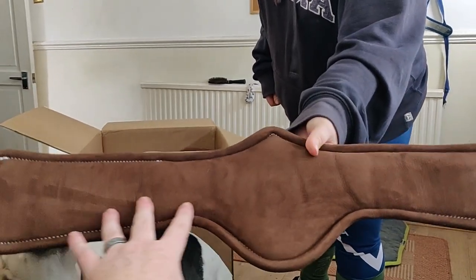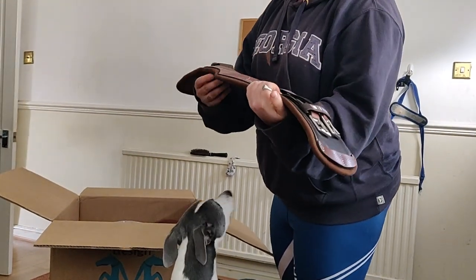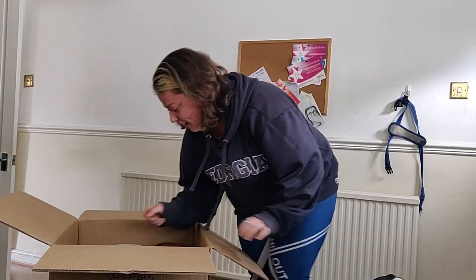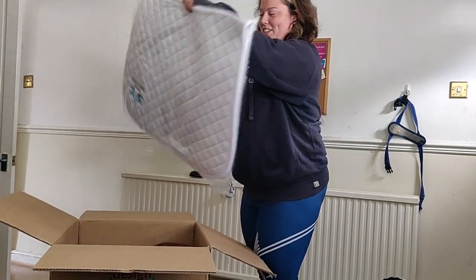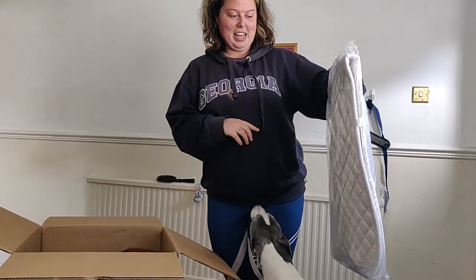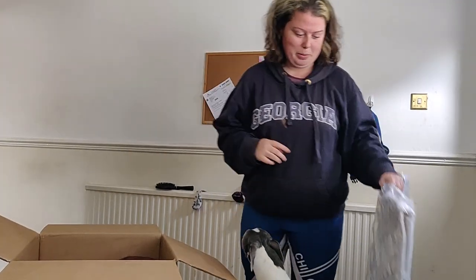Suede. That's lovely. Oh, sorry, I didn't mean to whack you in the face. We have the Voltaire dressage pad. I am going to get some more pads. I'm not going to ride in this pure white one every day. I think that'll probably be a competition one.